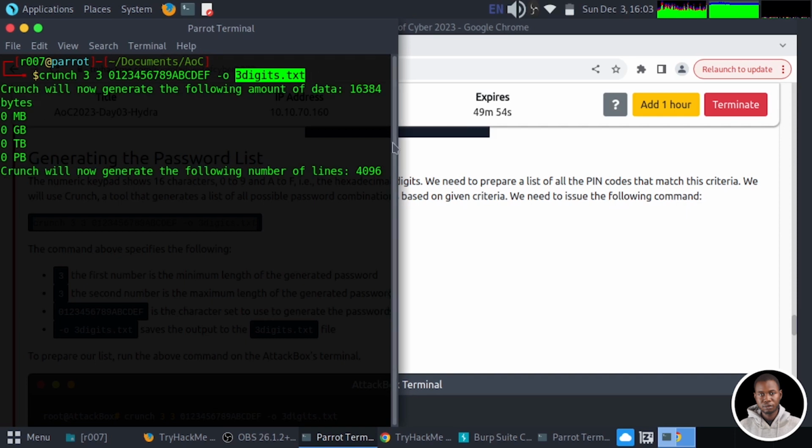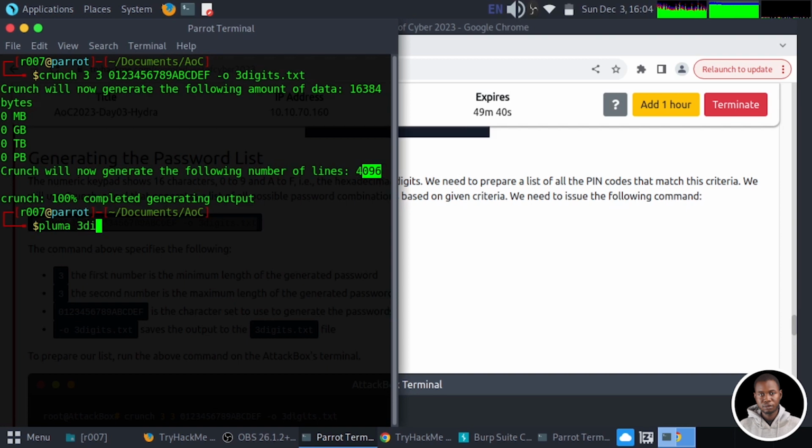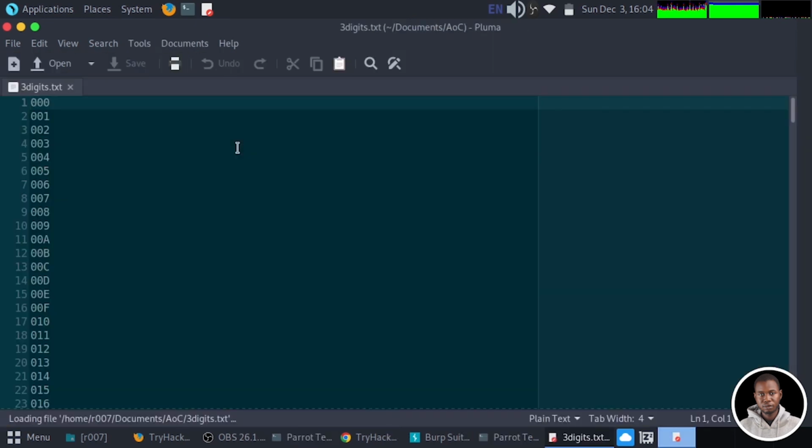Now this is going to generate, you can see it, a total number of 4096 words, and we can even view these words. So let's say we name it 3digits.txt. My text editor should be able to open this. It is a text editor, by the way, so that we can take a look at the word content being generated. So you can see this is the list of what we just generated within seconds.